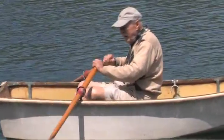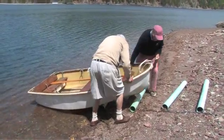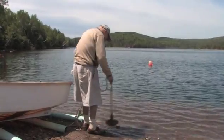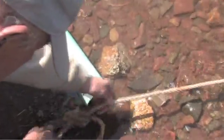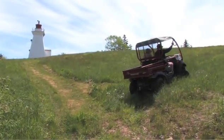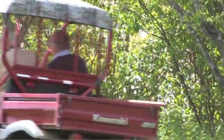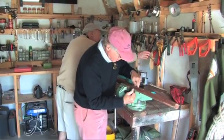Make it? Yep, okay, looks good. With one mooring in, Harry and Charlie set anchors for the boat ramp. Then the two men head up to the workshop, where the serious tinkering is done. If there's a repair needed anywhere on the farm, this is where it happens.